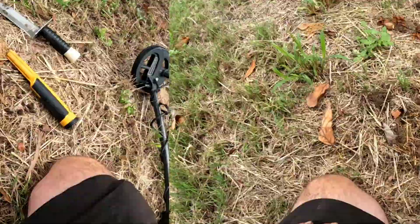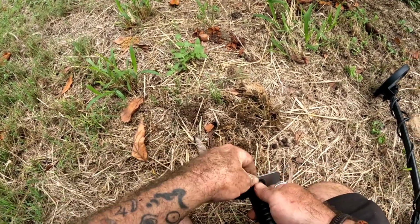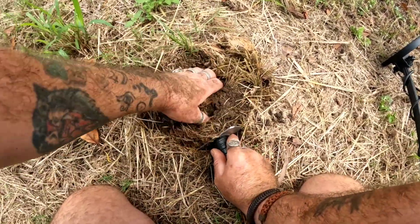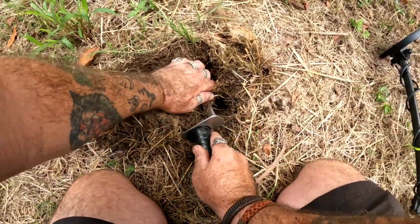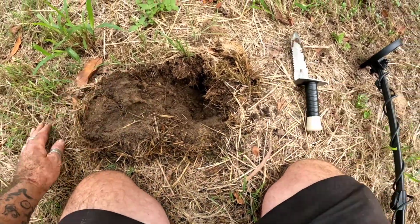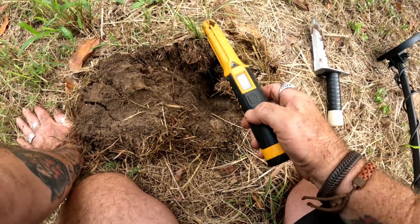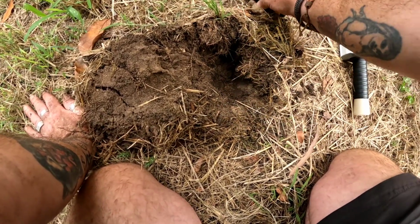On to the next. Well, I've just gone over that hole again, guys, and there's still something in there. And it's making me think that that iron wasn't the target I was looking for. Is that on? There's something else definitely in there.